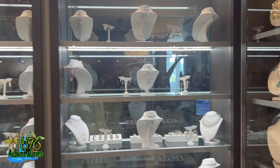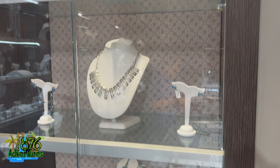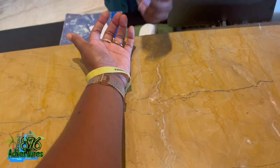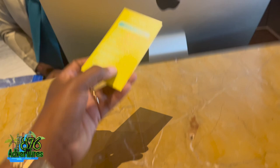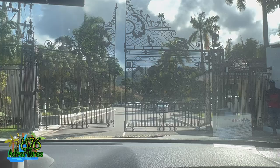You know what they always say, all good things must come to an end. So our 4-day, 3-night stay at Moon Palace came to an end, and I'm telling you, it was a very good time. I really enjoyed myself at this hotel. Like I said, it's a family resort, and I do see myself coming back to this hotel in the future. It was really good.